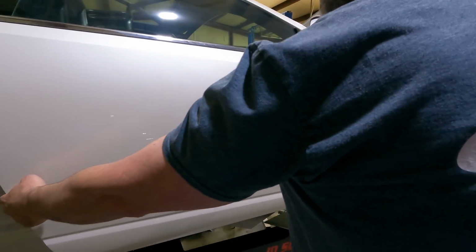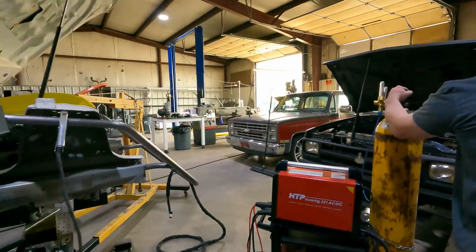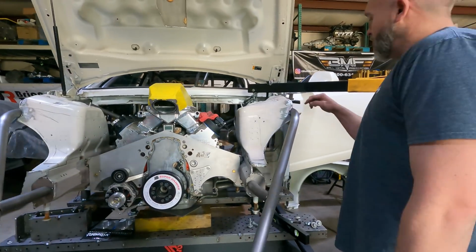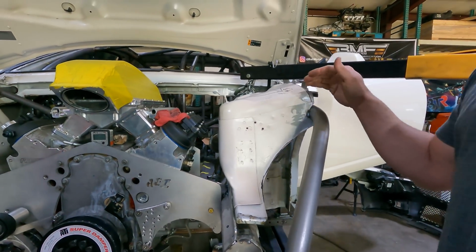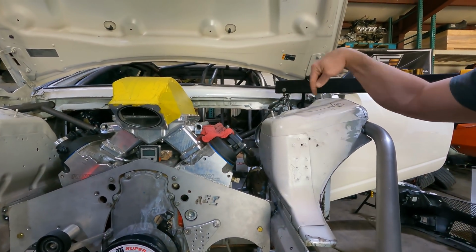Because I don't know. I feel like glass will probably be something I do after we get the car back, so you ain't got to worry about all of it. So I'm gonna trim this off, and then this will get capped to here. And then I've got these holes I'm gonna fill. I'm gonna knock these studs off.